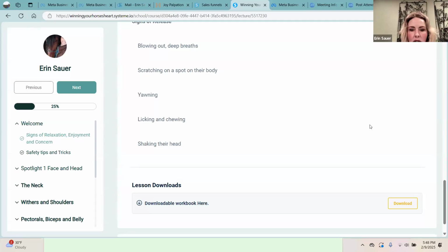I want to talk a little bit about giving your horse some space, because those stoic horses don't want to release while you're in their space. Extroverted ones will yawn directly into your face. Those stoic horses, though, they're going to keep it in.